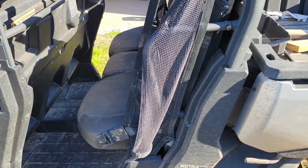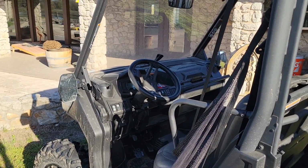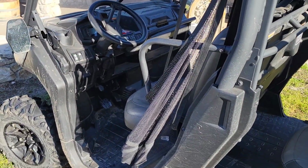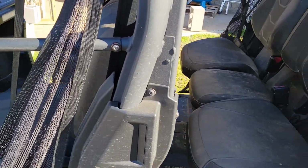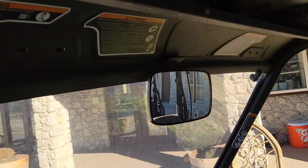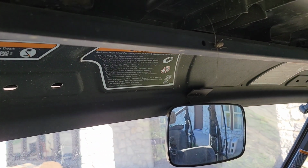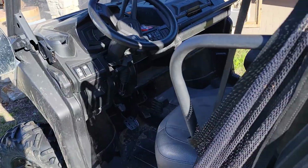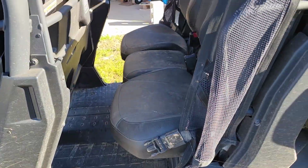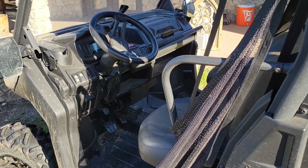So I was just going to get in this. I keep it in the backyard for the most part. But lately, since it's springtime, I've been doing my checks when I come out here, making sure there's nothing waiting for me. And what the heck is that? I don't know, but that's not going to fall on my head.